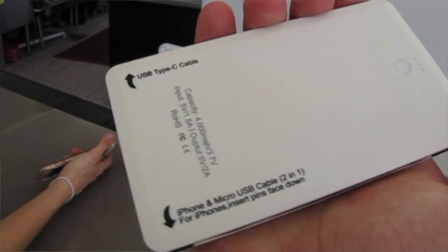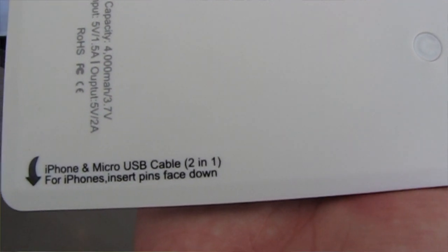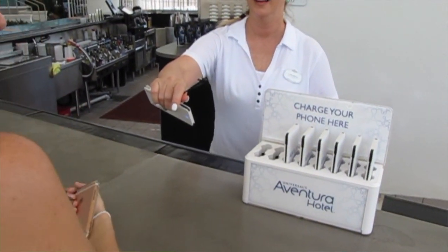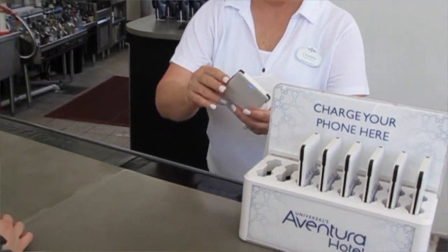It's an external charger, and it has a little cord that pops out, and then you pop it in your phone. And it's completely free to borrow if you're out by the pool or something. You just give them your room key, and they hold on to it. And then when you return the charger, they give you back your room key. So I thought that was, once again, a smart idea for this business kind of crowd.